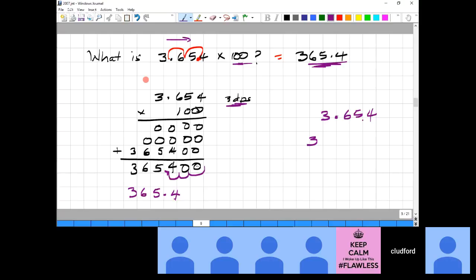I move 6 over, then I move 5 over. I have the decimal point, and then I have 4. So it's the same thing, okay? But just for now, you want to show the movement of the decimal point. In high school, they move the digits, because they say in high school that the decimal point is like the sun. The sun does not move, but the planets move around it, okay? Yes, sir. All right, cool.